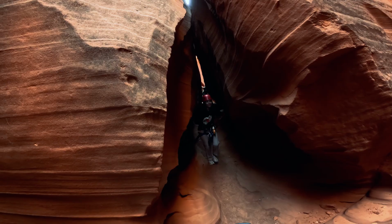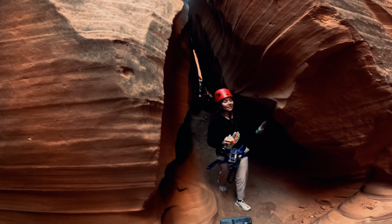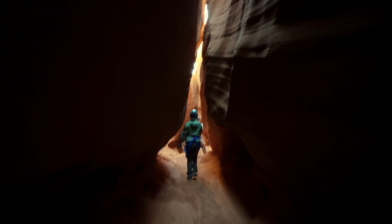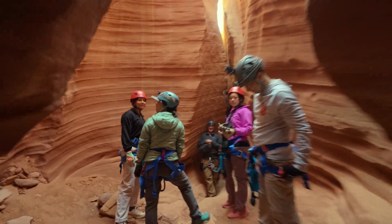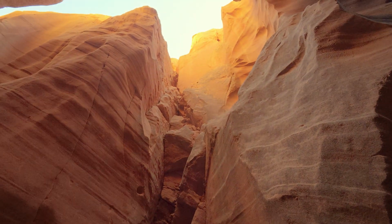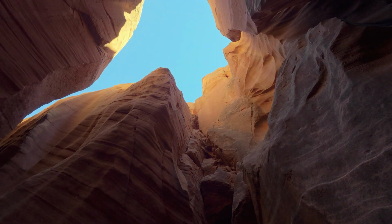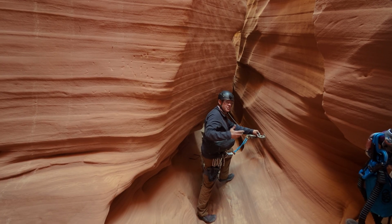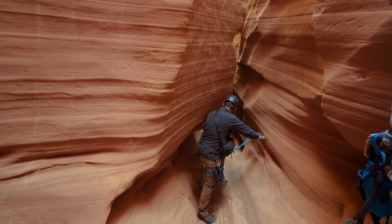Something that's really great to know is that if the first or second rappel scares you, or if this first squeeze is too much for you, there are bailout points at the bottom of the first and second rappel, so you can leave early. But keep watching the video, because once you see some of the amazing things that are ahead, you're gonna want to see it through to the end.